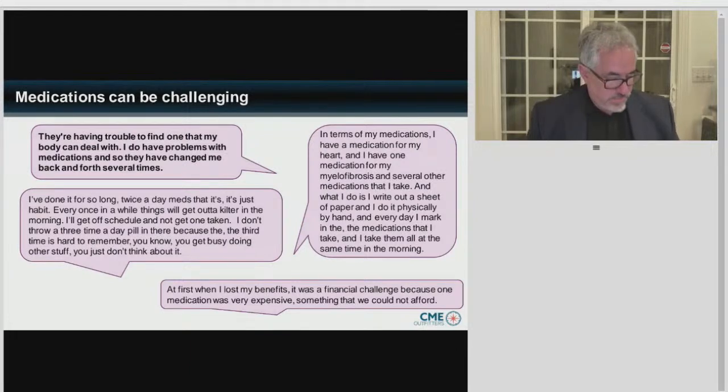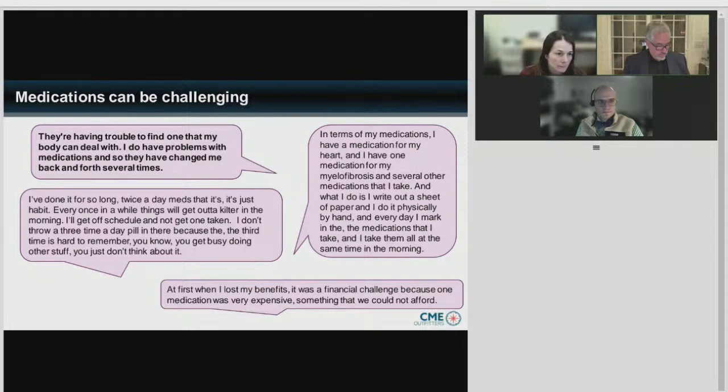They're having trouble finding one that my body can deal with. I do have problems with medications, and so they have changed me back and forth several times.